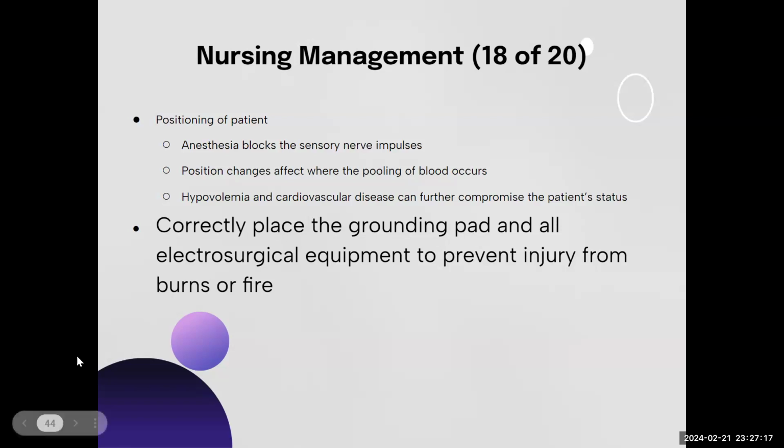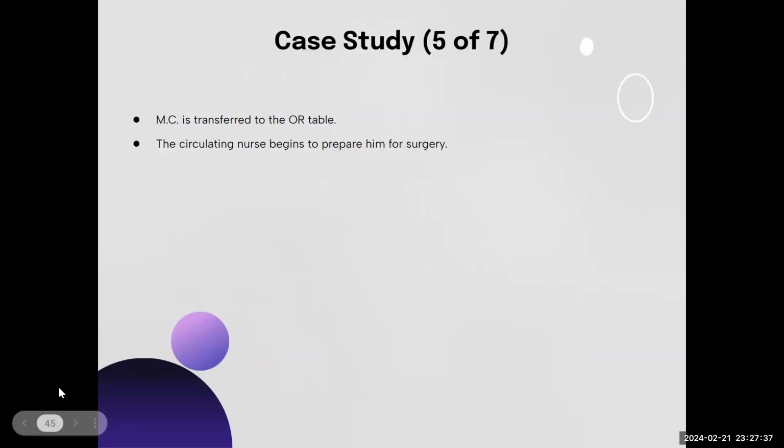Position changes. And the other thing in C-sections is that the support person can come into that sterile environment, but we make sure that they have, we call it a bunny suit at Natividad, but they have to put a gown or something on. They have to cover their hair. They wear a mask. So they have to go into that sterile environment with the correct PPE.